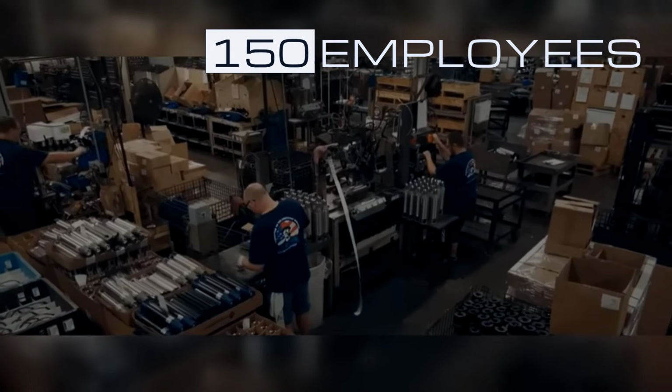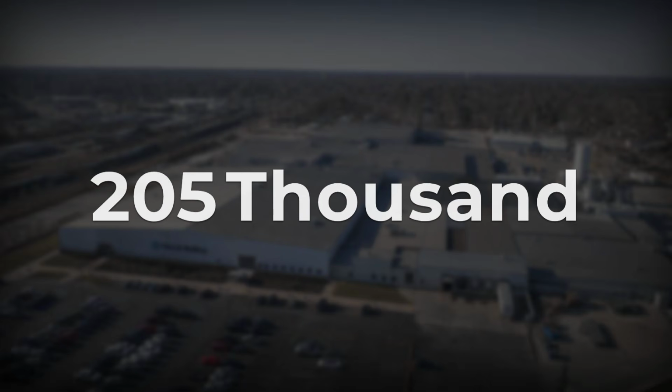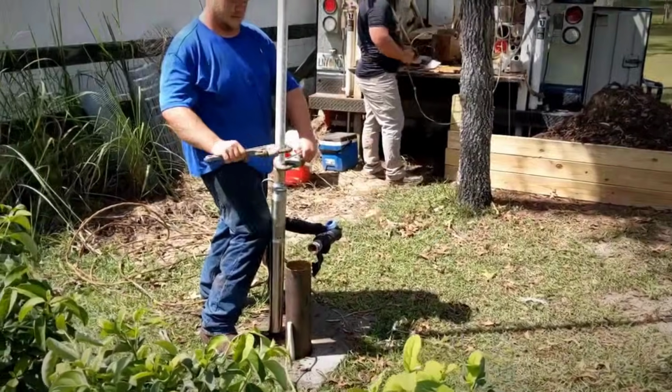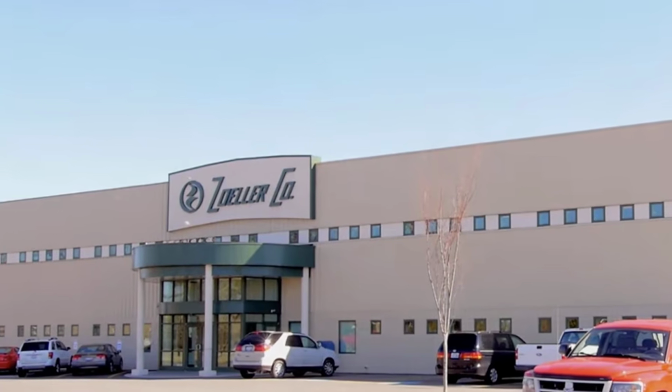About 150 people work there in a plant of roughly 205,000 square feet. You will not find it in a big box aisle. You find it at a supply house or through the contractor who already knows. The company that bought it is the fourth name.